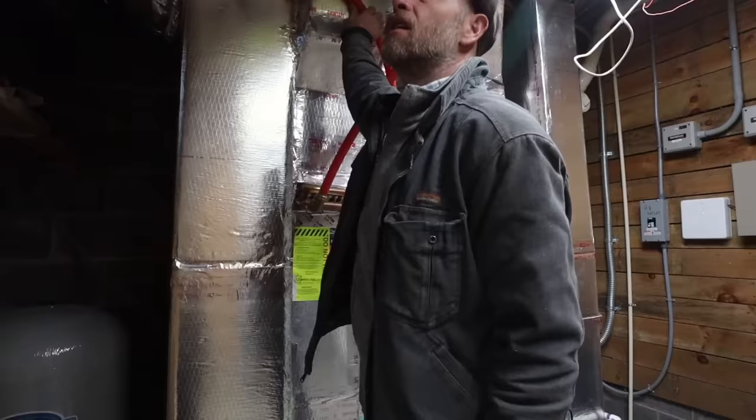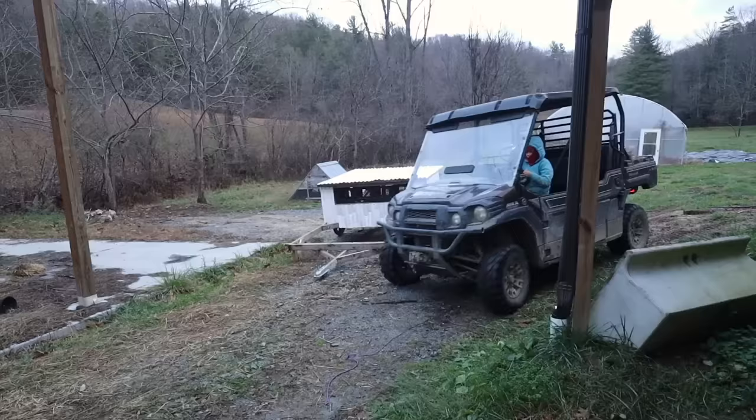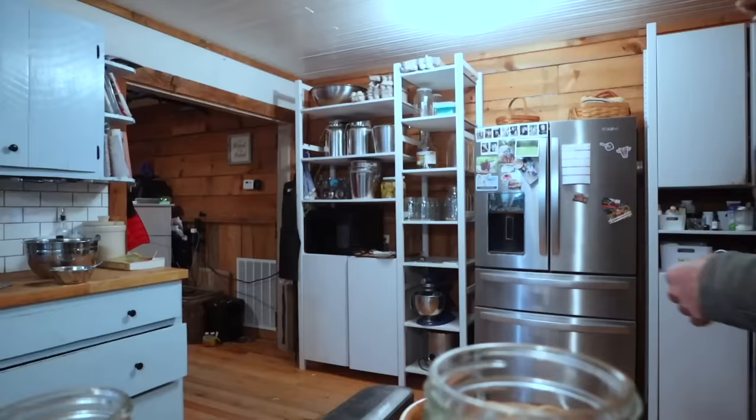It's warm. That's our propane heater and AC system. There's not much more we can do now. Just let it get up to 170, and then we'll turn on the pump and then the thermostat.